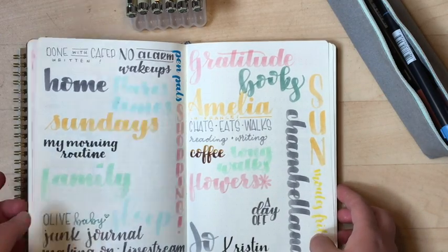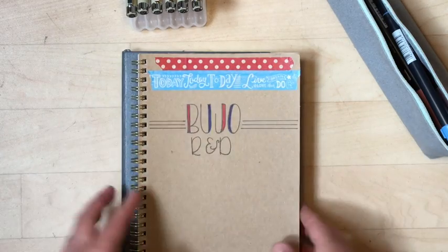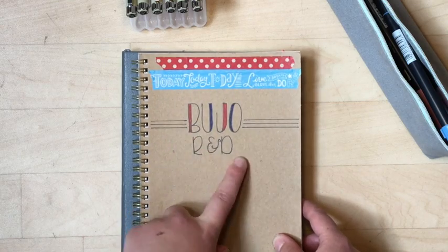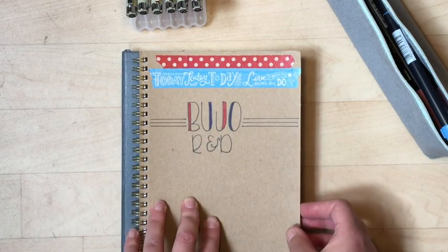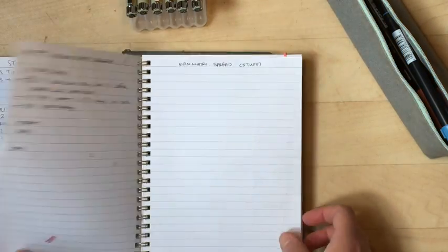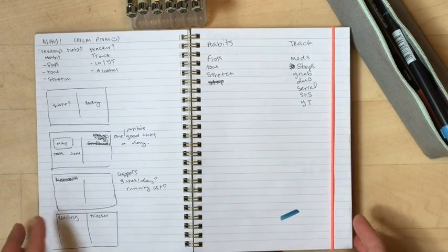So what I'm going to do is show you how I sort of think up my month if I'm planning on doing some changes. This is my research and development bujo. I've heard different people calling it that, and I thought that was a cute name. So this is my kind of throw around journal that I use to plan various spreads. So what I have here is May. Let's make sure I'm centered.